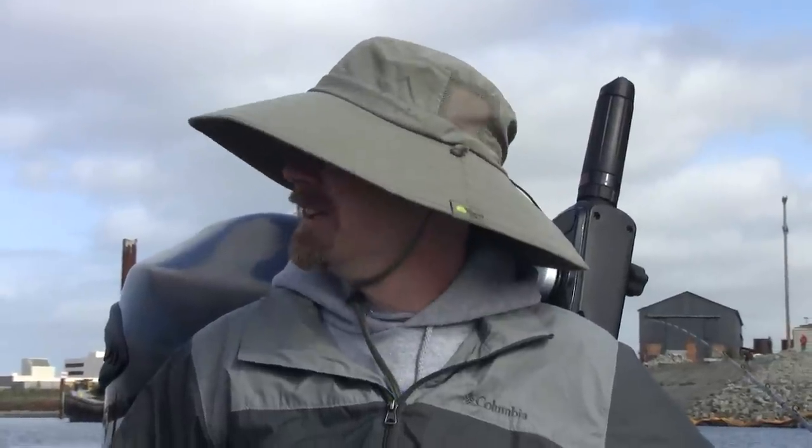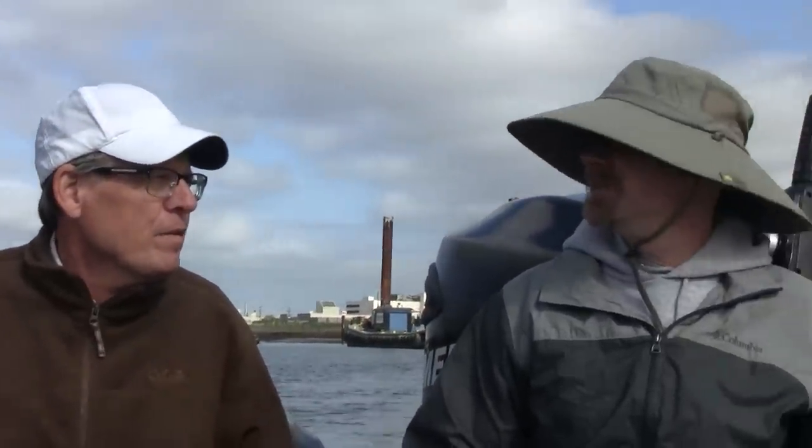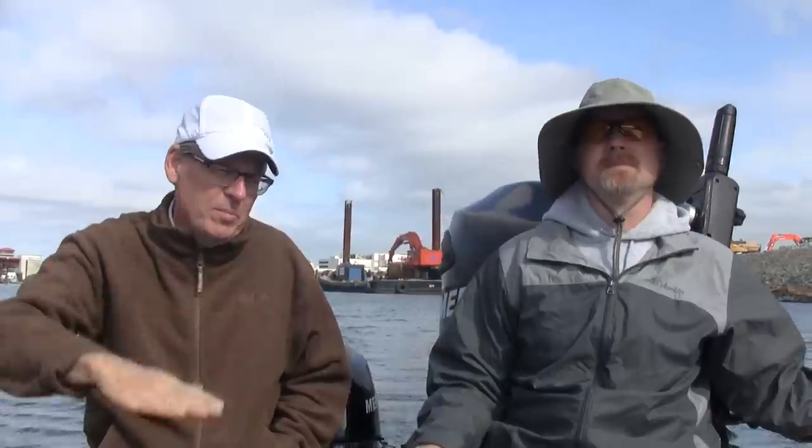Yeah. And I'm running mine 40 feet back from my planer. You're back how far? I'm about 50 feet. 50 feet. So these fish are going to be hitting suspended. You don't have to be hugging the bottom for them. We saw them jumping all day today, but you can catch them anywhere up and down that water column. Right.